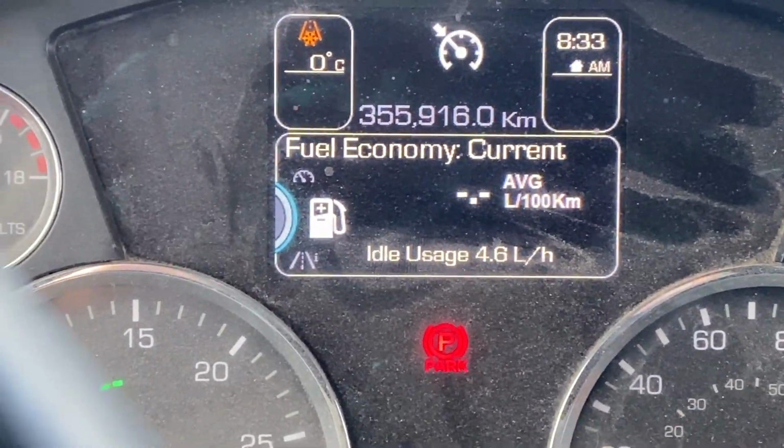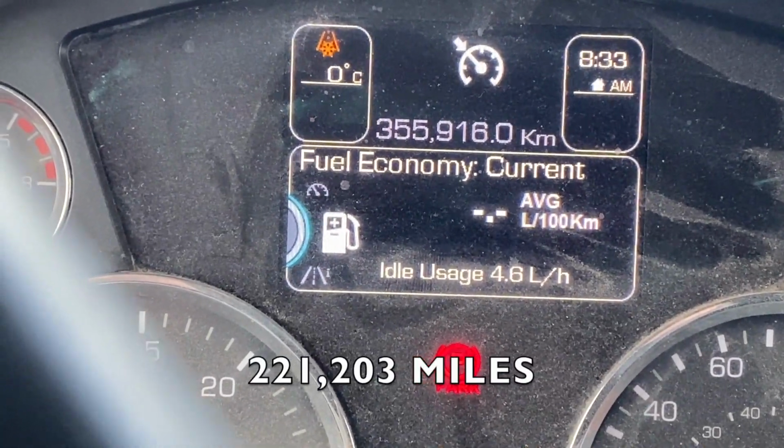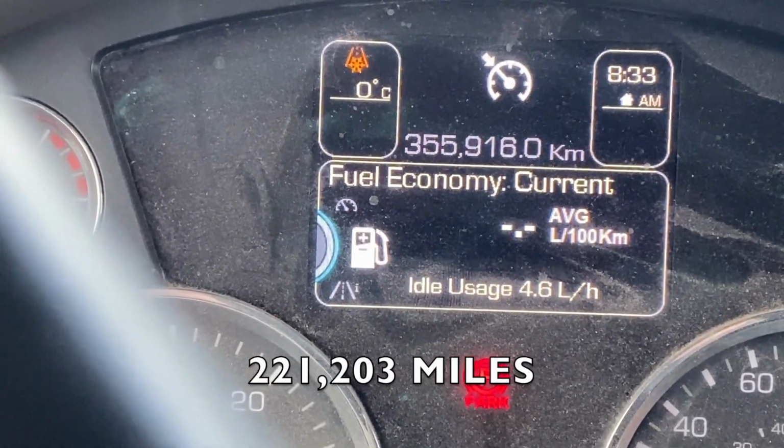And right now, that's the mileage I have in kilometers. That's all I did since March 2018. 355,916 kilometers.